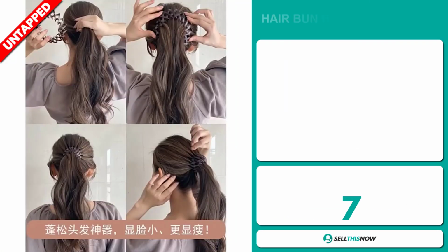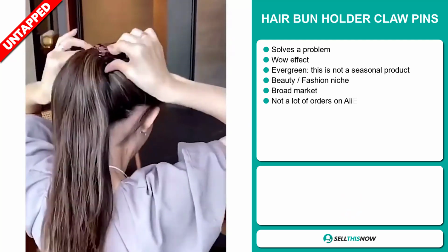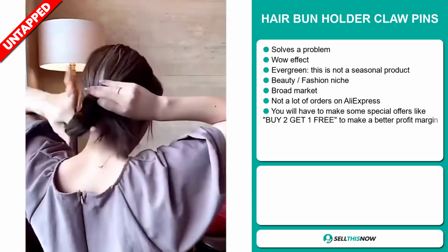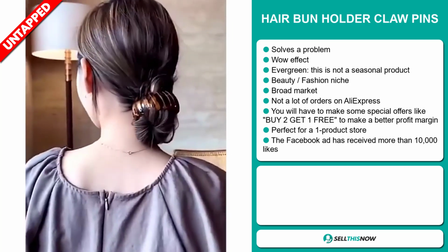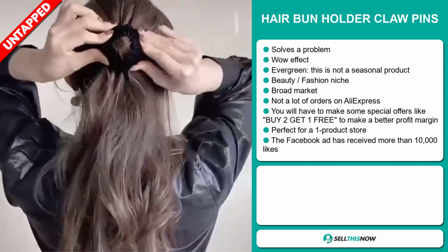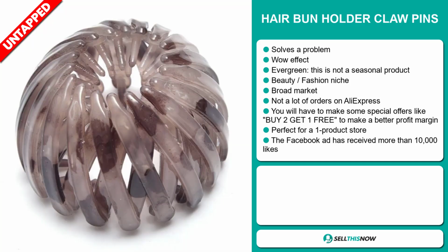Our next product is the hair bun holder claw pins. Now this is a definite problem solver. It definitely has that wow effect, and it's an evergreen product, which means it's not seasonal and can be sold all year round. It falls under the beauty fashion niche market. And we also think that this item has a broad market base. And we also think it has a lot of untapped potential. So far there haven't been many orders on AliExpress, so you could definitely take advantage of this.